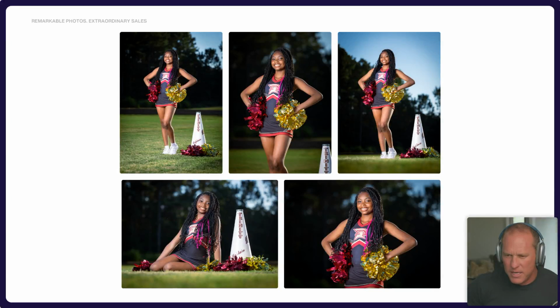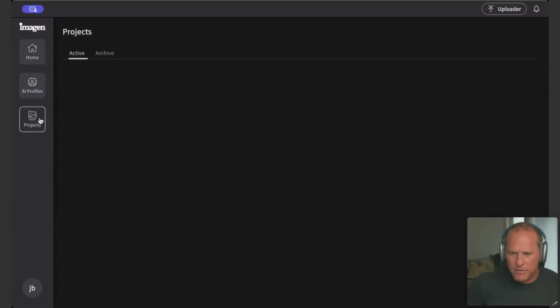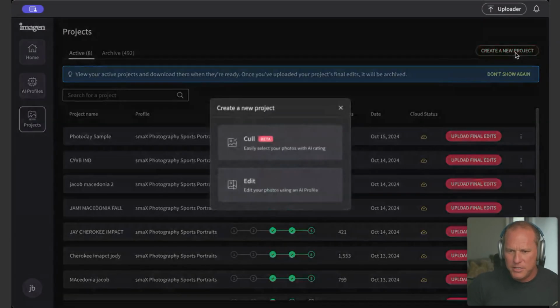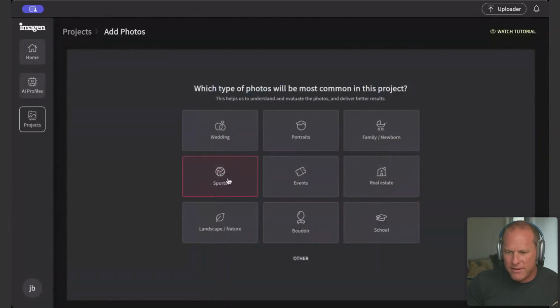Window. Okay, Imagen. Share. Okay, so this is the front page of Imagen here. So I want to create a new project, and we're going to go to edit here. We use this every day.